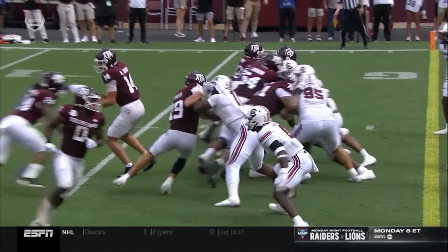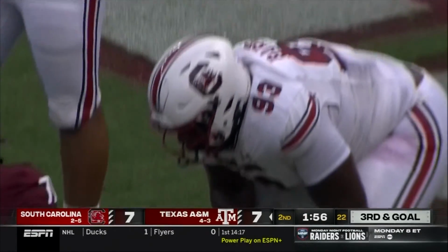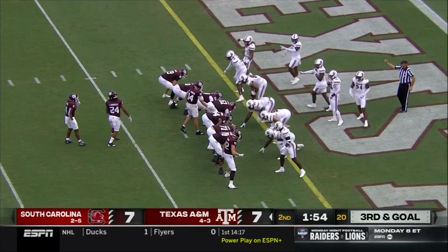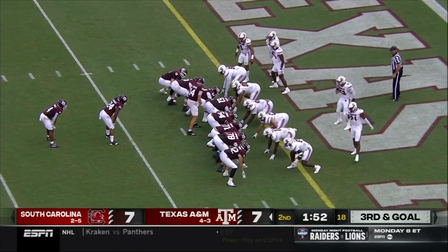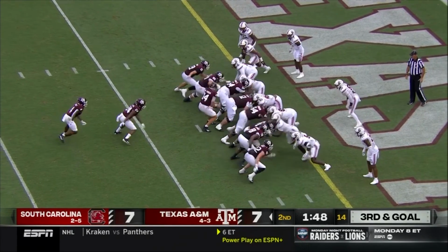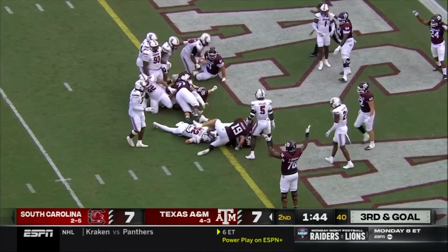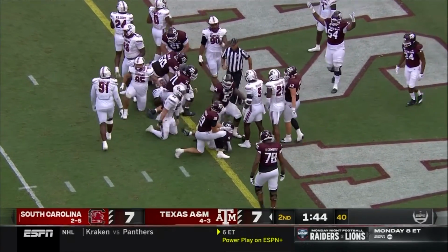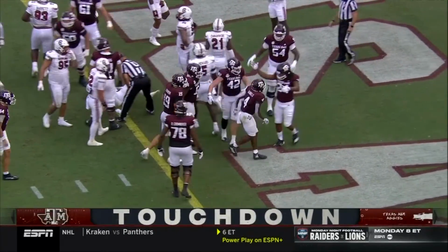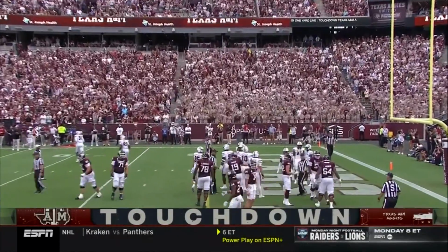You see voice inflection. Quarterbacks down here always trying to change up their snap count a little bit. Although down here, look, you just want to come off the football. You don't want to get your own offensive linemen sitting on their heels. Just come off the ball. Here's Daniels. Got into the end zone on 2nd effort. And the Aggies take a touchdown lead.